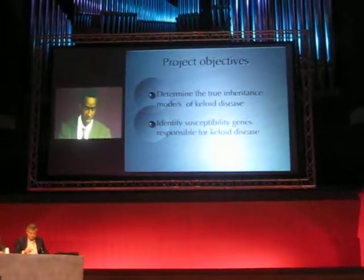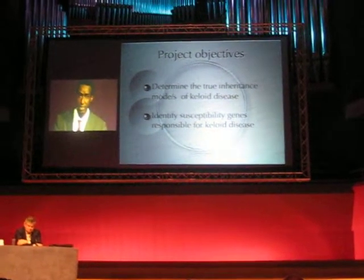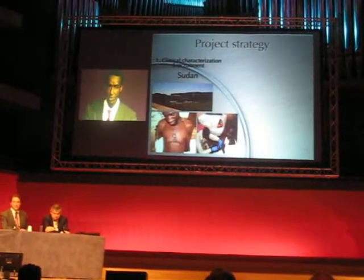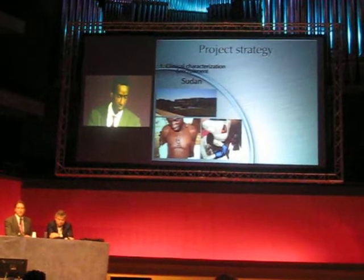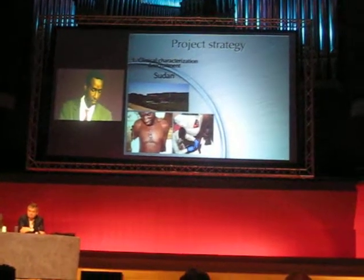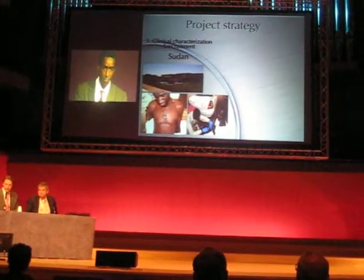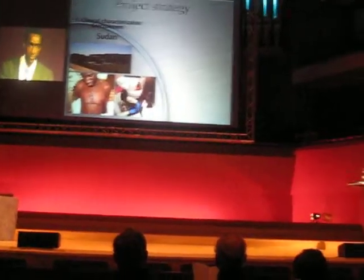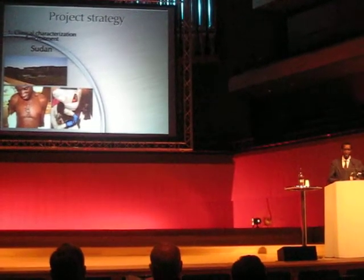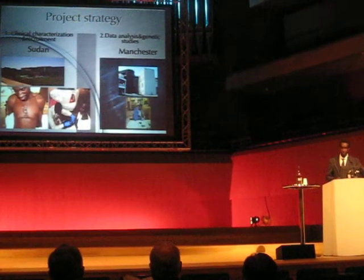So the project objectives are to determine the true inheritance mode of keloid scarring and to identify the genes implicated in this process. The project strategy was a two-pronged attack on this disease. It started off with a clinical characterization and recruitment of patients in Africa, in the Sudan, where we set up dedicated keloid scar clinics. We also went out to rural regions of the Sudan and collected more clinical data and biological specimens, which we then transferred across to Manchester, where I did the data analysis and genetic studies.